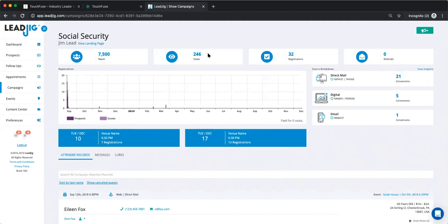Number one, they can call an 800 number 24 hours a day. We have our own operator team that will answer the phones for you. They're polite, they're professional, they understand the seminar process, they can answer basic questions, and they're all located here in the U.S. as well. The system will also automatically generate a landing page, which is why you see views here.